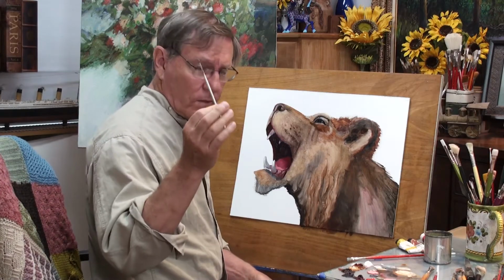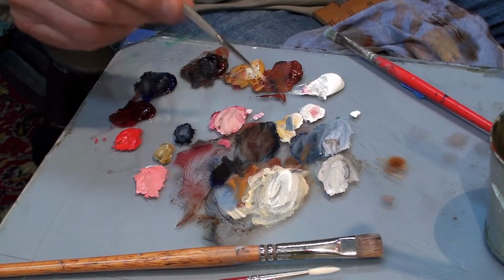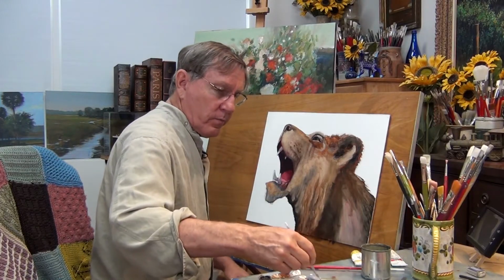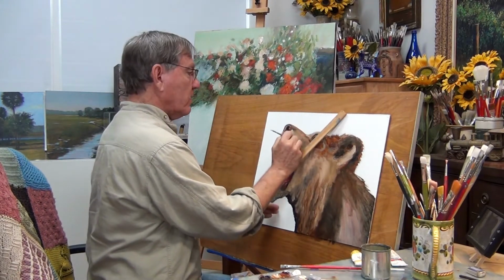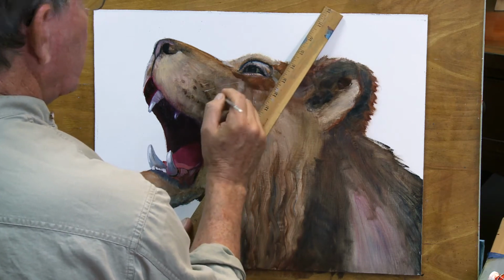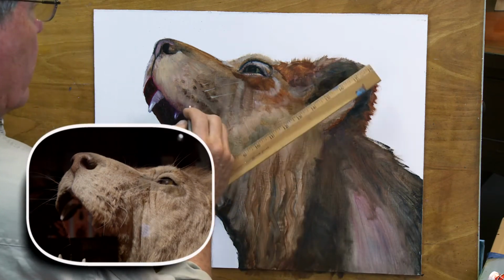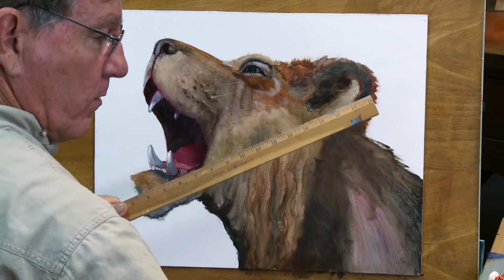Well, now with a small number 2 brush, I'll take my warm colors here with the white and yellow ochre. I don't want it pure white, but I'm going to put in those whiskers. I'll steady my hand with this stick. Now I could wait till this dries in order to put these in, but it seems to be working right now, so I'm going to try and do this all at once here. I've got a few more whiskers. Bend over and come down.